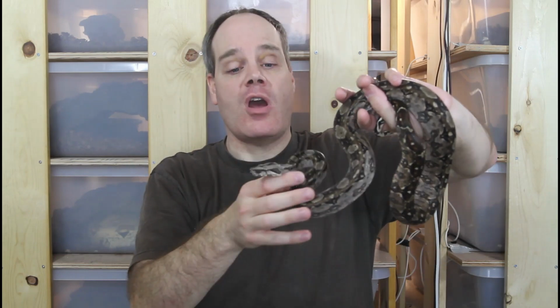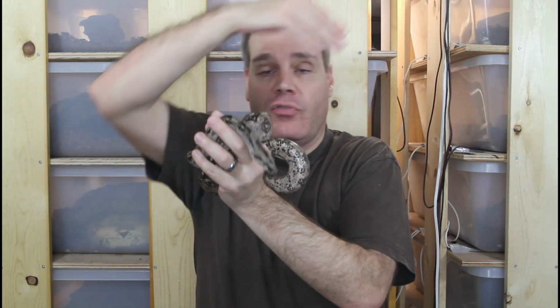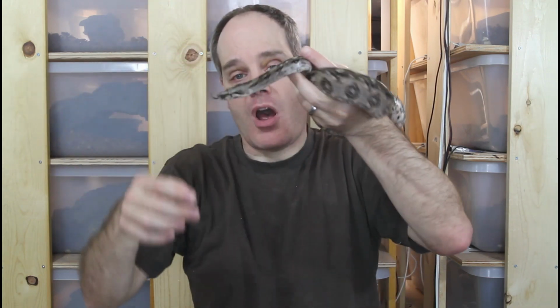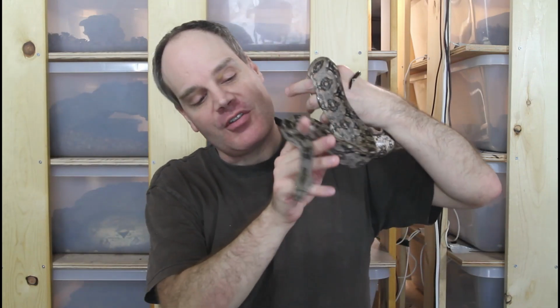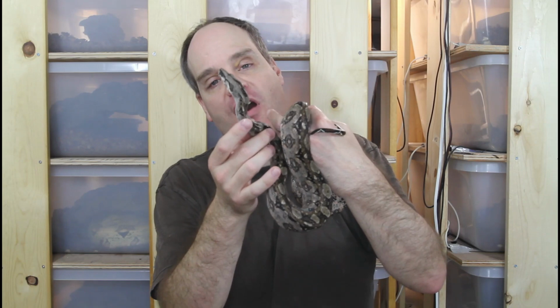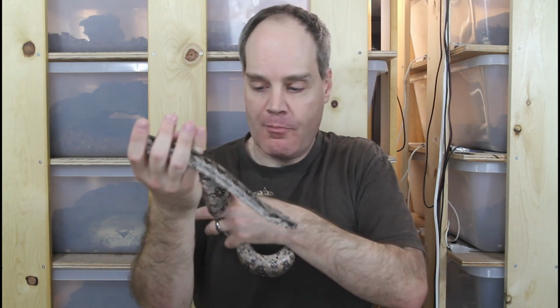One of the defining things about the Tarahumara is they have this distinct look to their head, and they have this dark head stamp. Sometimes they'll have this perfect cross between their two eyes. Sometimes the cross isn't quite perfect. It's just kind of one side of the cross. This girl's not really sitting still very much, but hopefully you can see that pattern on her head, a characteristic of the Tarahumara mountain boa.